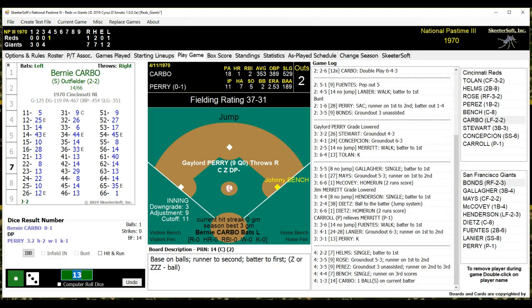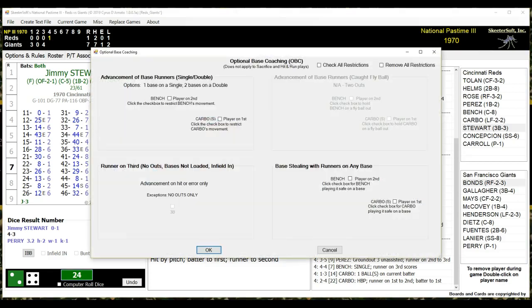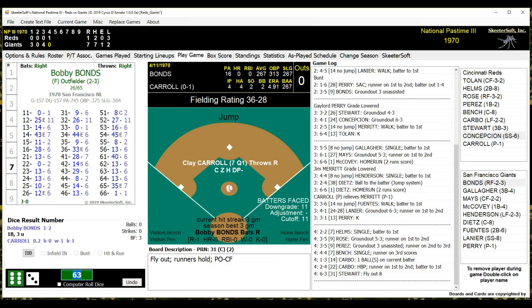And he's going to take a ball. He does not walk that often. Very aggressive hitter. So 1 ball on Carbo. And he gets hit by the pitch. So Carbo will reach. So first and second with 2 down for Jimmy Stewart. Grounded out to second his first time up. And he'll fly out to center. And Mays will make the catch to end the inning. So the Reds do get a run. And it's 7-1 after 3 and a half.